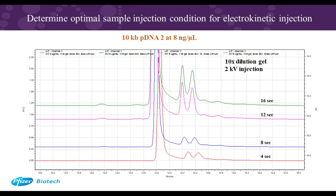We also did a similar experiment using electrokinetic injection for the sample introduction. In this slide, we used a 10 kilobase plasmid sample that was injected at 2 kilovolts for 4 to 16 seconds. The best resolution was around 8 to 12 seconds. We also noticed that the electrokinetic injection gave us greater resolution than the pressure injection.